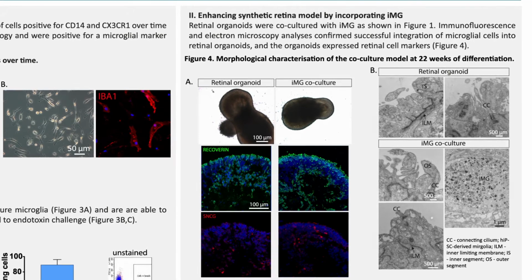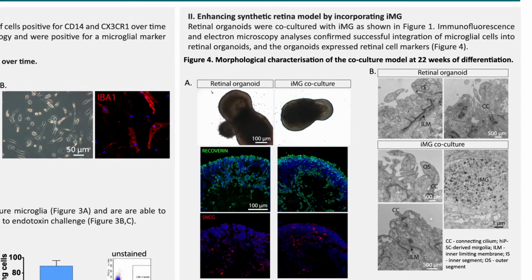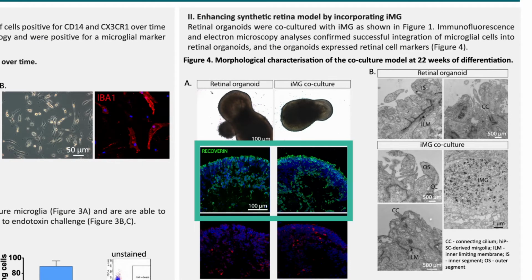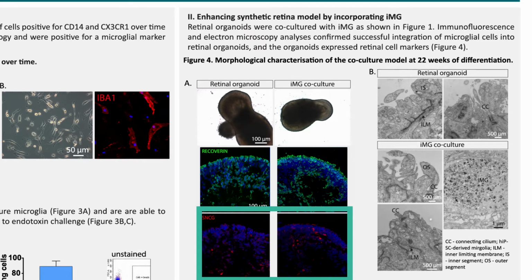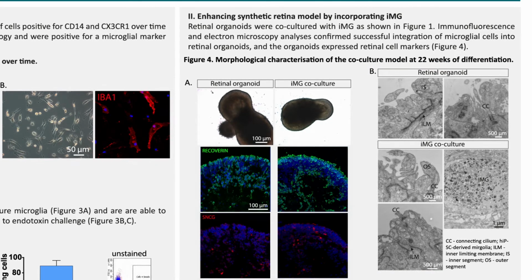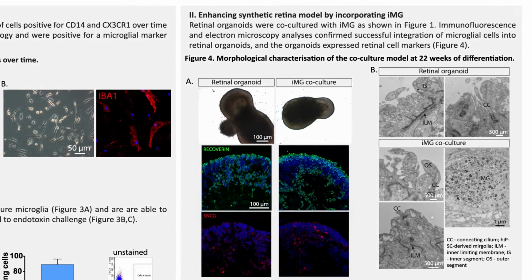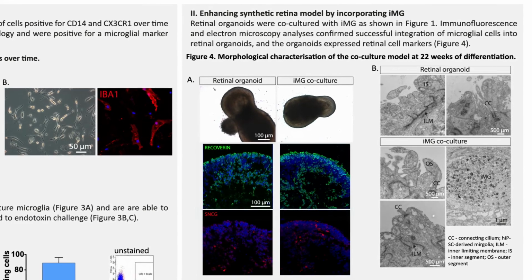Firstly, we used immunofluorescence to confirm that retinal organoids and the co-culture model both contained photoreceptors as shown by the expression of a pan-photoreceptor marker recoverin, and also that they contained retinal ganglion cells as shown by an expression of retinal ganglion cell marker SNCG. We also confirmed successful integration of microglial cells by studying organoids using electron microscopy. Firstly, we showed that organoids that contain microglial cells also contain outer segments, connecting cilium and a limiting membrane, but also we could see microglial cells integrated into the organoids.